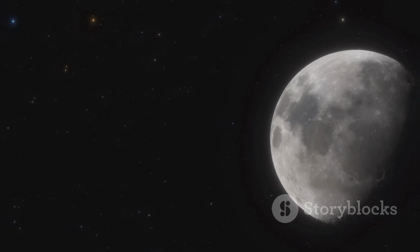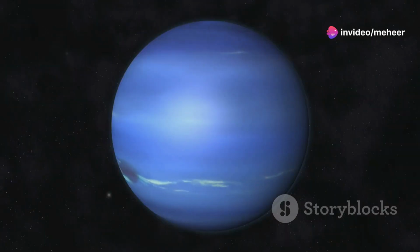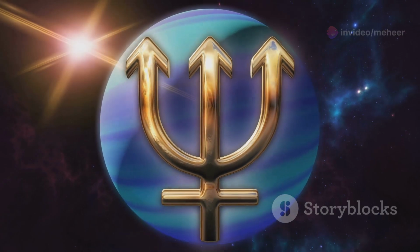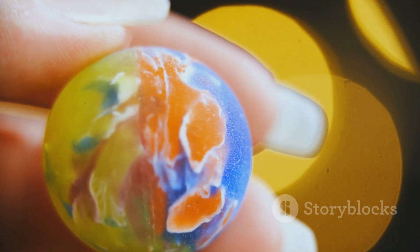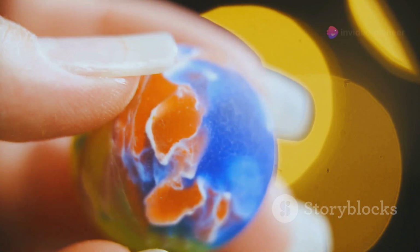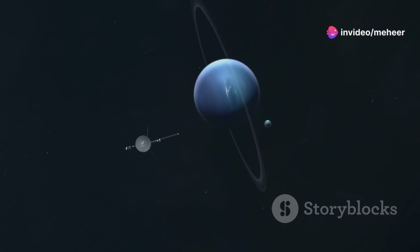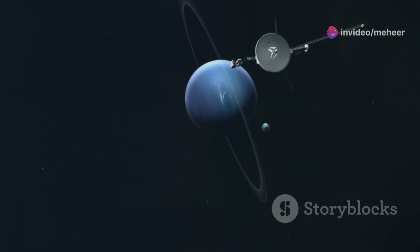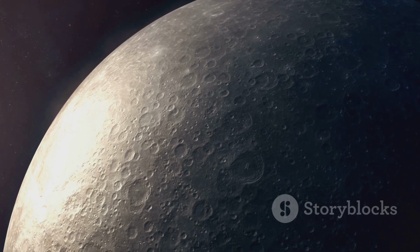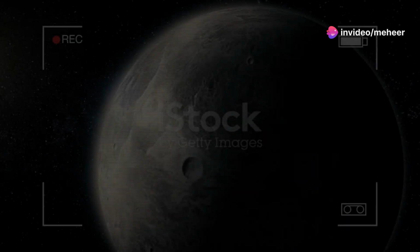Psamathe is considered a regular moon, just like our own. However, its orbit is far from ordinary. It's classified as irregular due to its unusual path and distance from Neptune. Imagine a tiny marble circling a giant beach ball. That's a bit like Psamathe and Neptune. Psamathe's discovery in 2003 added another piece to the puzzle of our solar system's formation. Its peculiar characteristics continue to intrigue scientists, offering clues about the chaotic early days of our cosmic neighborhood.